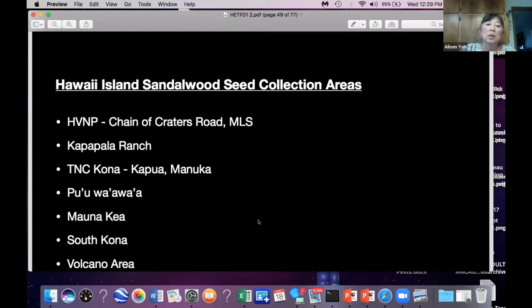And then Kapapala Ranch was kind enough to show me their trees, the trees that are growing on their place, and help me collect seeds. So we got a bunch of seeds from there, from 3 trees. And then TNC at Kona Hema, Kapua and Manuka. Mel Johansson and his crew collected seed for me and also took me out to collect more seeds. So that was really helpful.